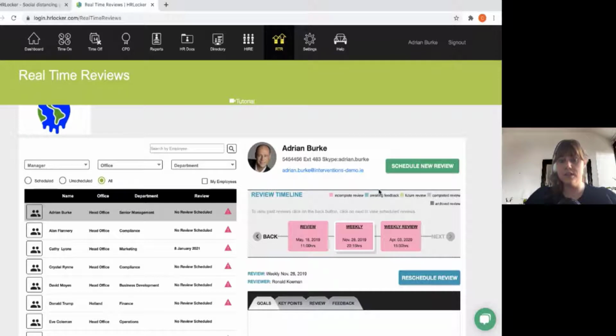Obviously in HRLocker we have a lot of data, so integrity is a huge behavior for us. That's really important when you're starting to implement performance management into your company, that you start at that level of, okay, how are we going to actually measure? How are we going to put a good culture, a good performance management metric, into our actual company? And a good place to start with that is with your behaviours and principles.